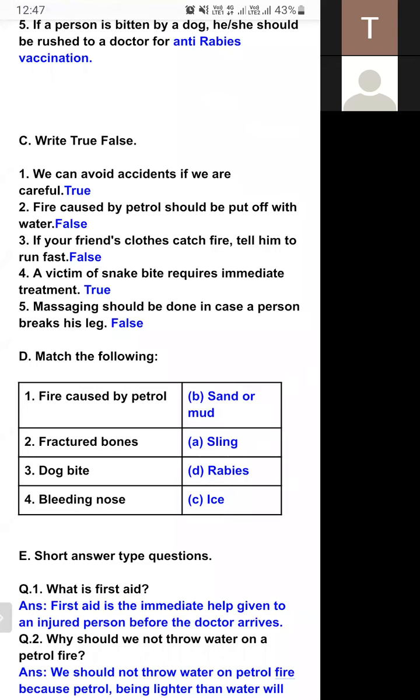D part, match the following. So students, here I am using a tabular form, but you can write 1 2 3 4 after A B C D in your book.